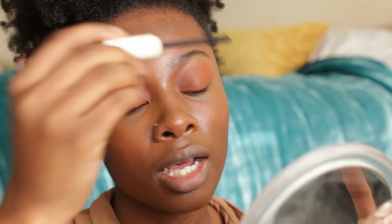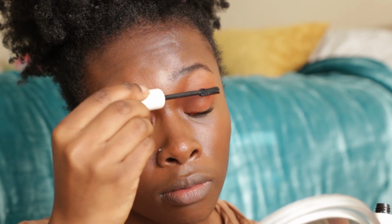The mascara I'm going to be using is the ILIA Beauty mascara, one of my favorites. They sent me a full size one, so I was like, y'all love me. Thank you. I like this for a more elongated look, but it also still has some volume in there. And for a clean beauty mascara, I feel like this is pretty incredible.